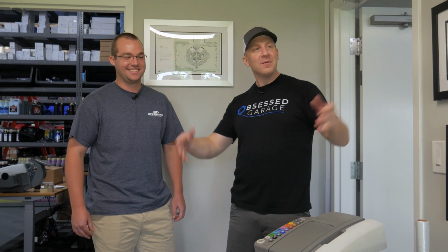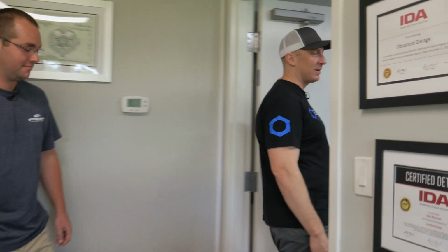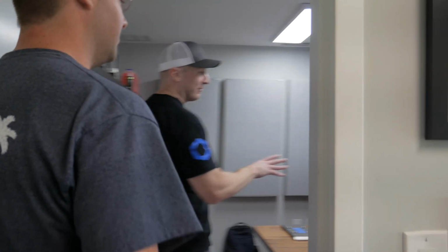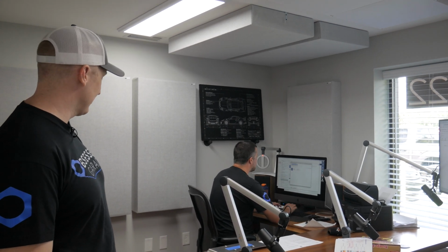But this, we have to use every square inch. This would normally be an entry where you would have merchandise and stuff, but this is where we have two of our packers packing boxes. In here is our podcast studio. This is where we do our live streams. We just had a little Debbie bracket challenge the other day. Google search that.